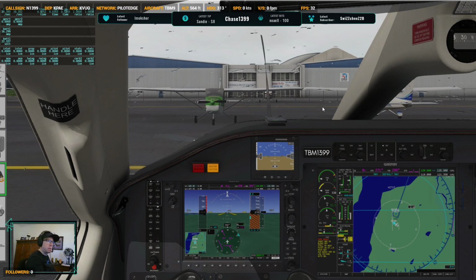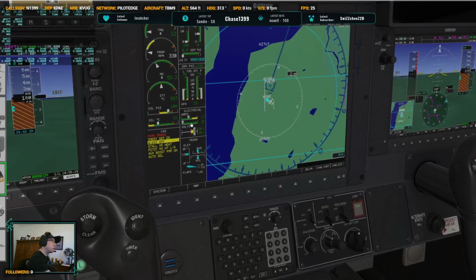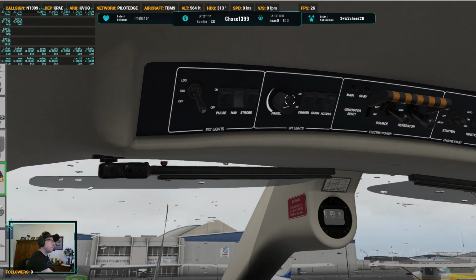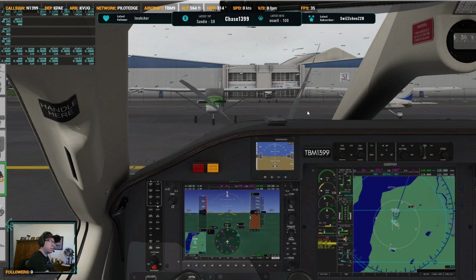All right, thanks. All right, let's go to Gen. We got volts 28, so that's right. Turn on some lights. Aux BP to auto. Autopilot, manual fuel select on, and move to high idle.